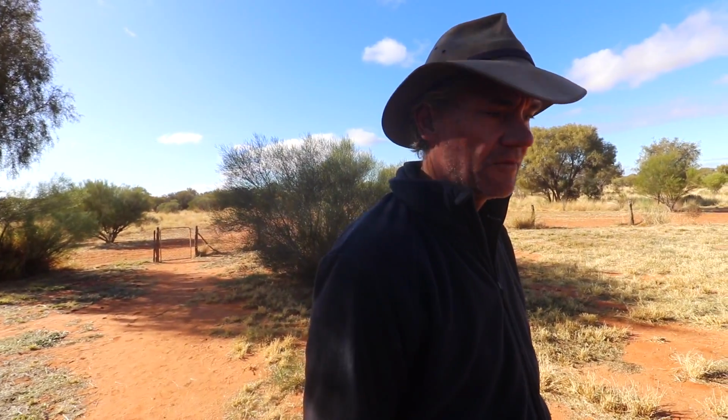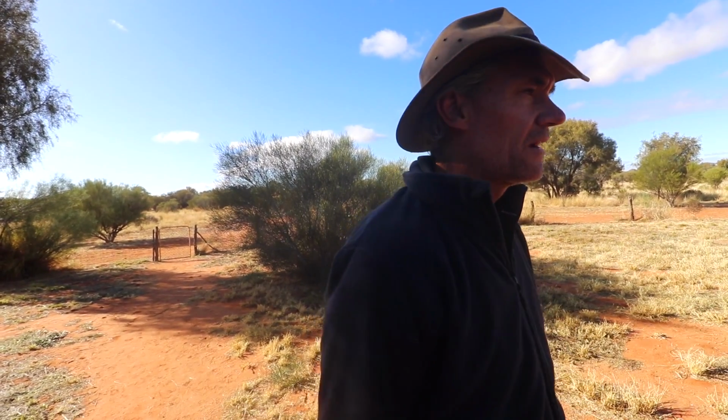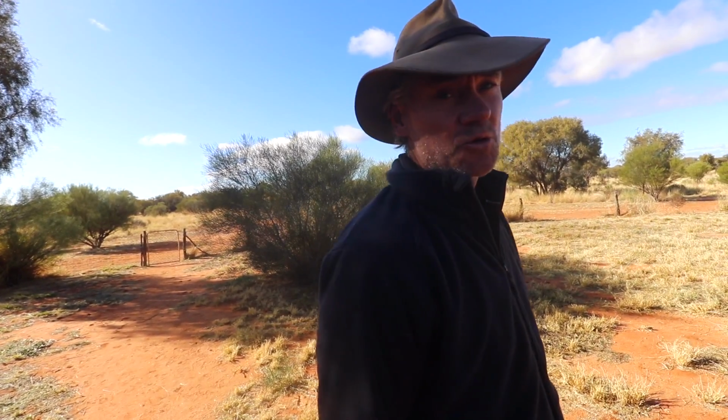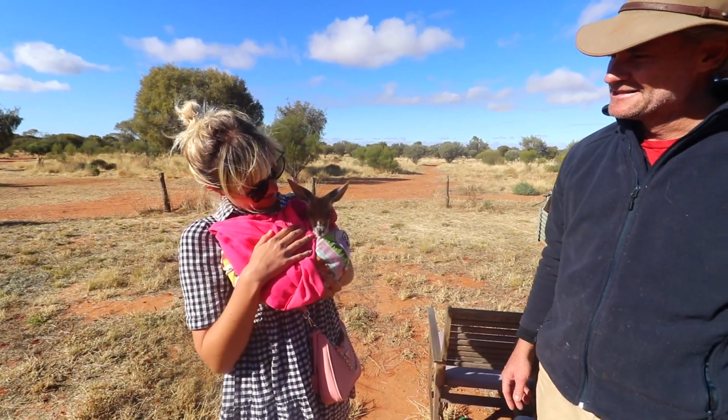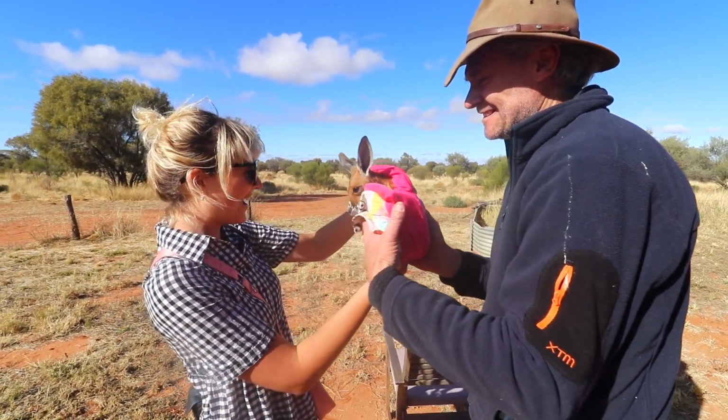And then, you know, we often come across other wildlife like cockatoos, and in summer you can see lizards walking around and the odd snake in the grass. It's the bush. Goodbye, Josie. Aw, she's so warm and snuggly. Goodbye.